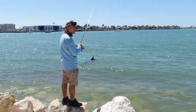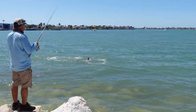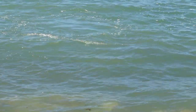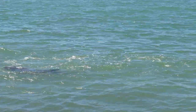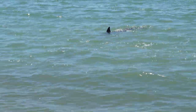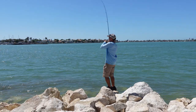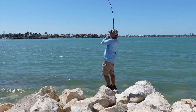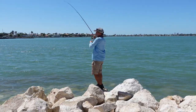I felt a nice bite right there too. I don't know what that was. Can you hear the whole school of mullets? They're chasing the mullet. Whoa. Well, we're gonna do it here later, we said, right? Now it's heavy. Might be a stingray, or let's see.